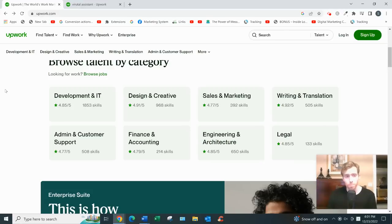Now, Upwork is a great website. They've been around since 2015. Previous to that, it was two separate companies, Elance and Odesk. And then they merged, and now Upwork is one of the biggest freelance sites out there, if not the biggest. Very good reputation in the industry, 4.2 stars on Trustpilot. A good reputation among both the clients and the freelancers.